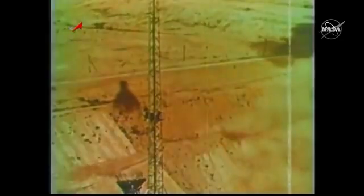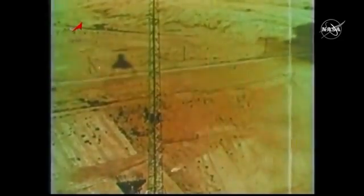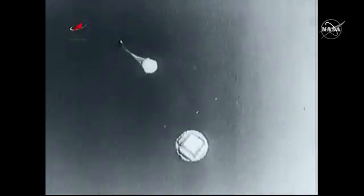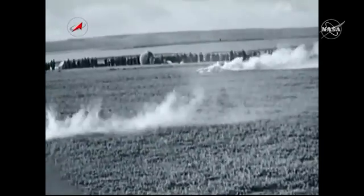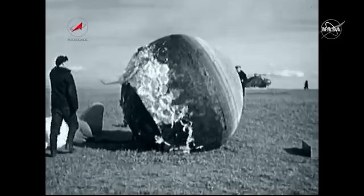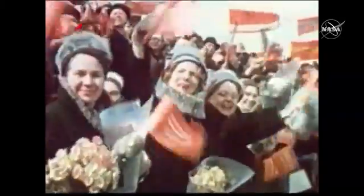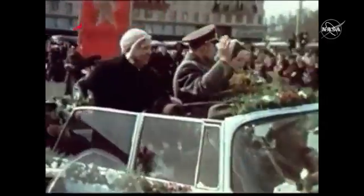Riding on technology still in its nascent stages, until this point developed in the throes of conflict, Yuri took to the skies, ascending into orbit for 108 minutes of history. And then after hurtling back through the Earth's atmosphere, Yuri ejected from his space harbinger and parachuted down to the Kazakh steppe. At that moment, he was transformed into a hero for the Soviet Union and the forerunner for humankind's ventures into outer space.